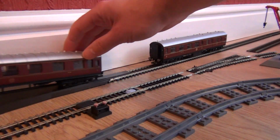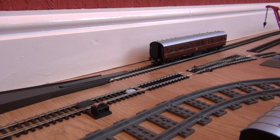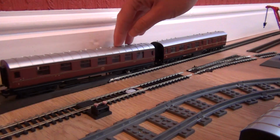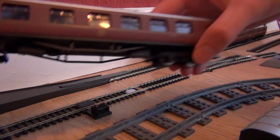But then after that, well, no, that's a first class, so we'll save that one, and that's a third class, we'll save that one as well. That's a brake coach. Okay, well, it's going to be very hard to do this because I don't think I've got enough coaches to make up a proper train as it should have been. But I've got 8 of them, so we've got quite a few.